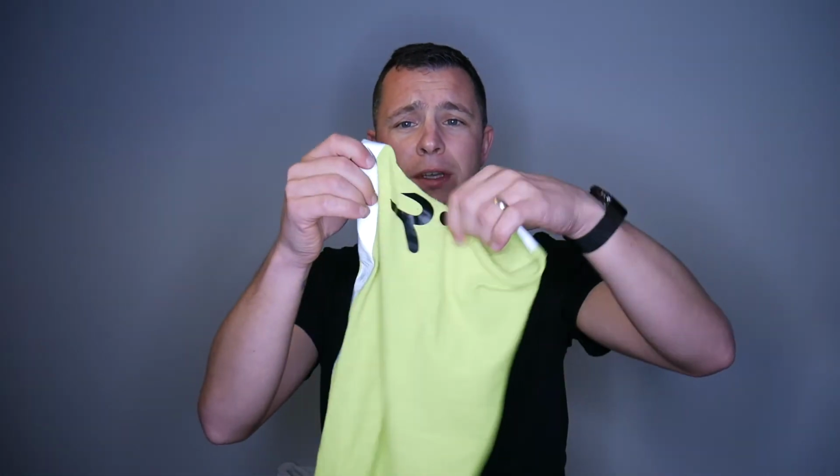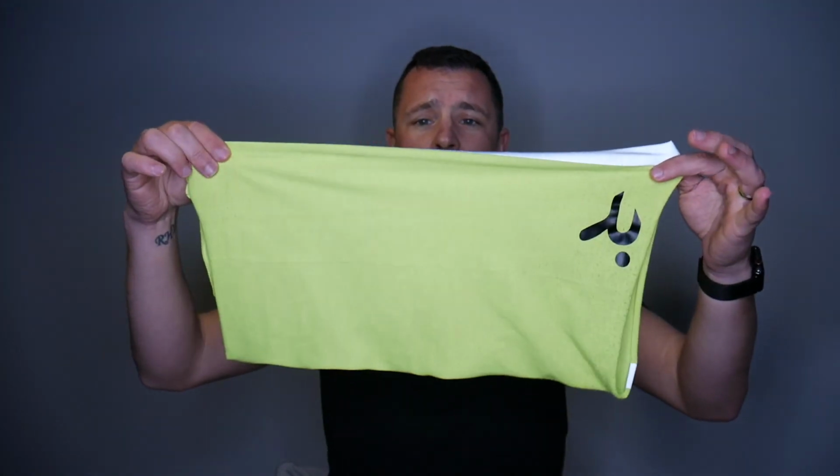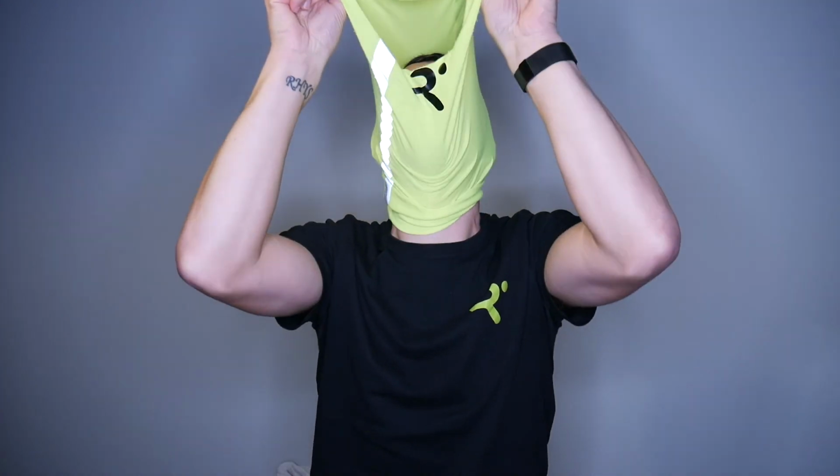And the next thing I might look at if it's a really cold evening is a buff. If you don't know what a buff is, it's basically one piece of material that you put around your head like this. Go over your head, down, and then it gives you a nice neck warmer, and then you can pull it up like a balaclava, and you can even pull it over the top like that. It's a good look. It's not a good look, but it keeps you warm, so that's the purpose of them.